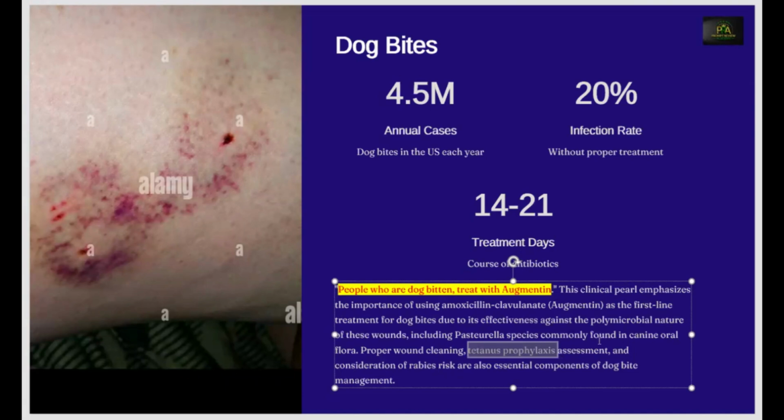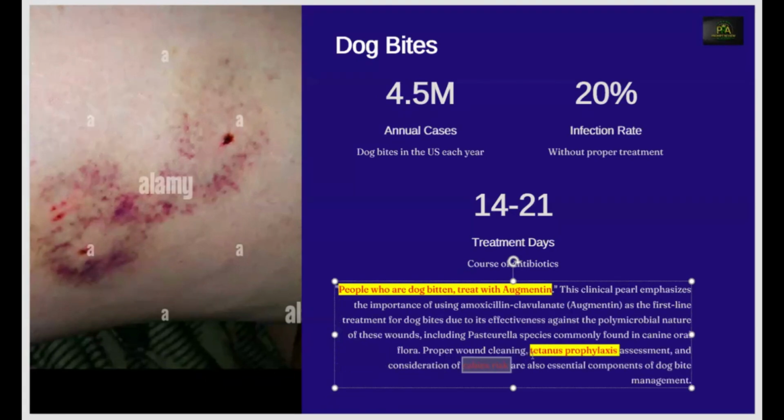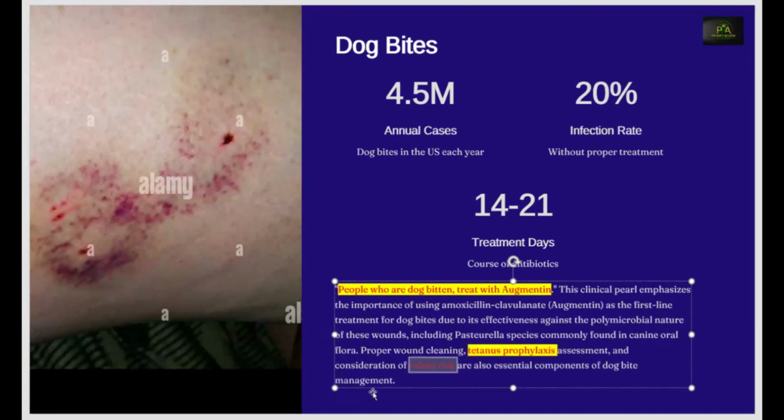Td, for prophylaxis, and we make sure, hopefully, that the dog is up to date with the vaccine to prevent rabies risk. So always know the treatment for dog bite is Augmentin. They give them tetanus for prophylaxis, and they do not suture the wounds. Do not suture the wounds.